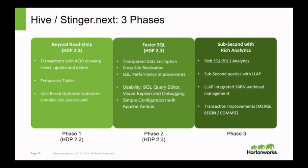Phase 3 of the Stinger initiative, titled Sub-Second with Rich Analytics, is currently under development. The main goals are rich SQL, sub-second queries with Yarn workload management, and merge and begin and commit transaction capabilities. As you can see, the Apache Hive community is very active and committed to continually improving SQL on Hadoop.